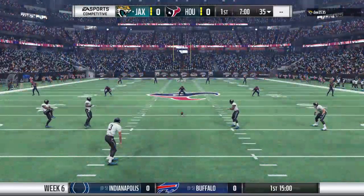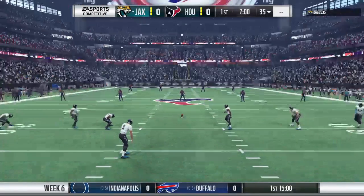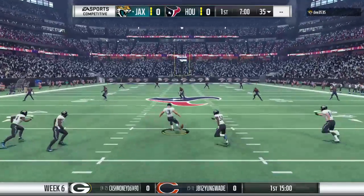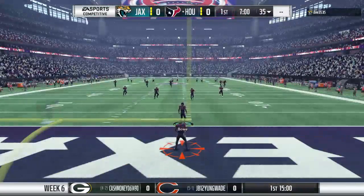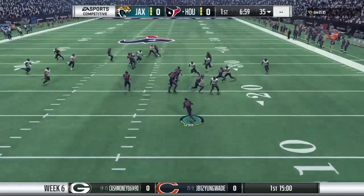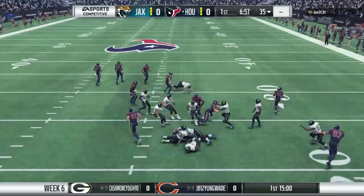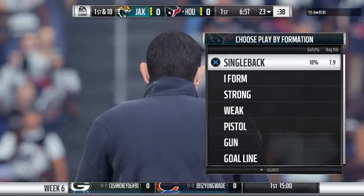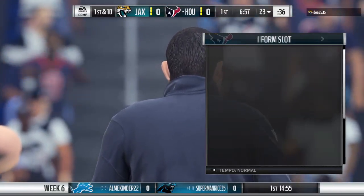NFL brings us to the heart of Texas at NRG Stadium in Houston. Nothing like the fanfare of introductions to an NFL game, and that was in evidence a moment ago. Fireworks, pyrotechnics, you name it. This crowd is ready as their guys get set to match up between the Jacksonville Jaguars and the Houston Texans.